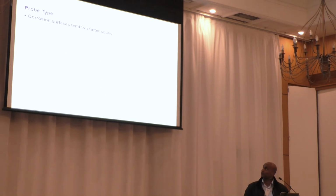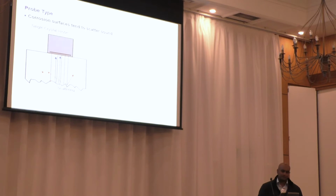All right, probe type. Corrosion surfaces tend to scatter sound. There are two types of probes that we use, a single crystal and a twin crystal. For generalized corrosion testing, single crystal is not ideal. You'll probably get about 5% of the work done with a single crystal. The reason being, you want the sound that comes in to come back into the crystal so that the gauge can give you a scan plus a thickness reading.